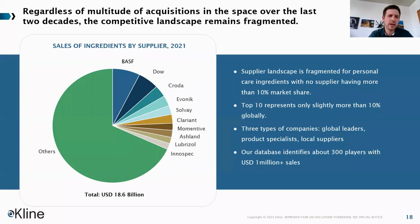specialty chemical industries. Even if the merger and acquisition activities were very high over the last decade, we're still today looking at a market where the top 10 suppliers that you can see on your screen, for the market we're covering as specialty, represent only a bit more than a quarter of the market. None of the market participants have more than a 10% market share, and you can find a variety of companies as well as different types of companies.